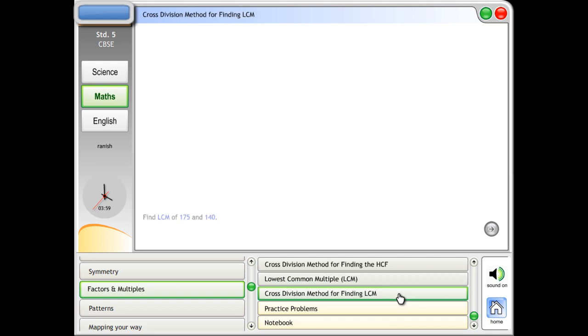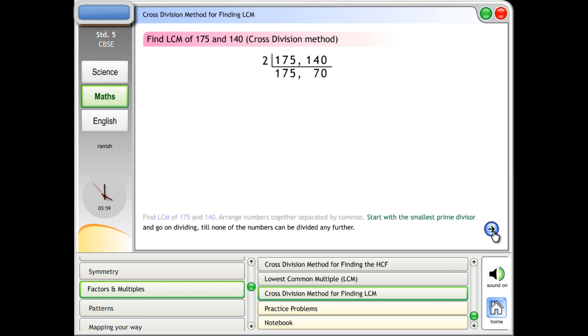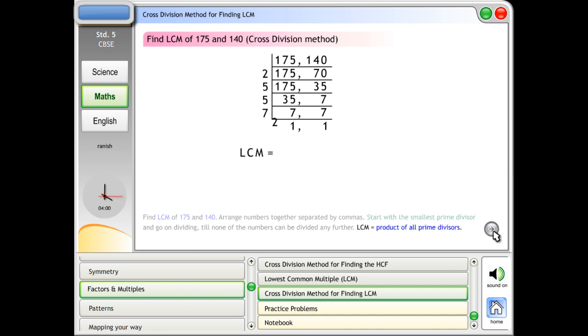Cross-division method for finding LCM. Find the LCM of 175 and 140 by the cross-division method. Arrange the numbers together, separated by commas. Start with the smallest prime divisor, and go on dividing, till none of the numbers can be divided further. LCM equals the product of all prime divisors.